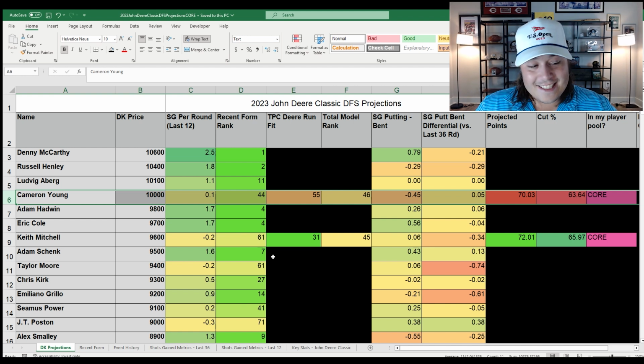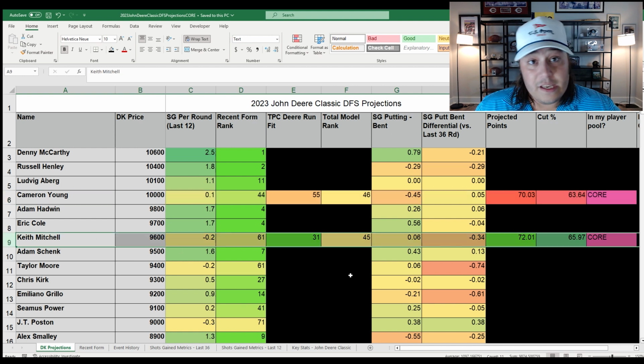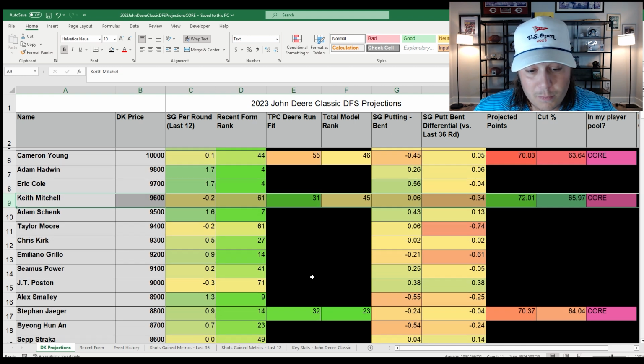And I think in this kind of field, the price tag is going to scare a lot of people off, kind of like what you saw with Rickie, and very well might be the time that he cashes through, which would be tilting to a lot of people, I'm sure. Just like the Rickie win was tilting for anyone that didn't take him, I'm sure.